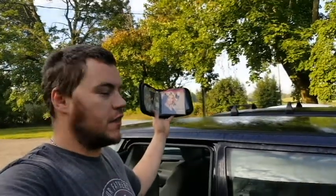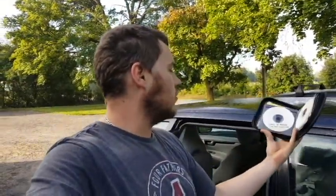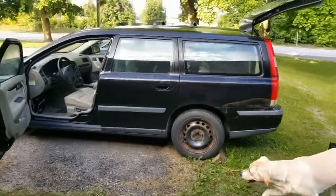We got Faith Hill, Tragically Hip, Lone Star, Sheryl Crow, a couple of burnt ones, Ozzy Osbourne, Guns N' Roses. Some of the stuff's still in this car. This is my car now. I bought this car, but some of the stuff's still in it. I'm going to use these rims and tires for winter.